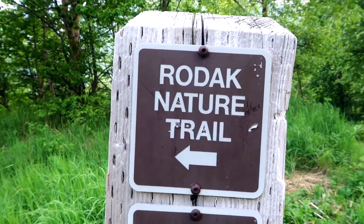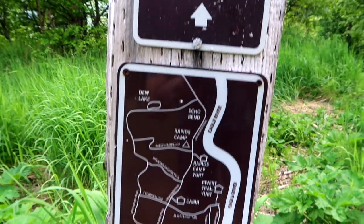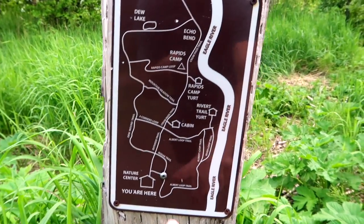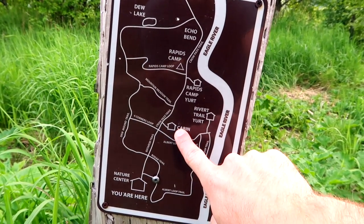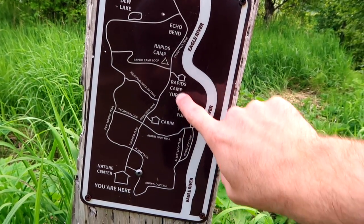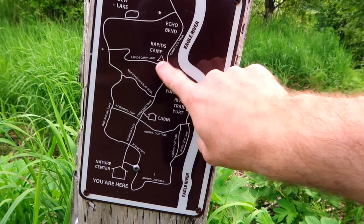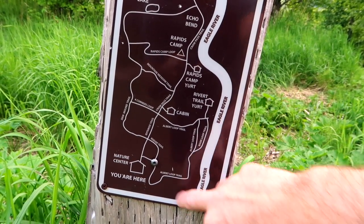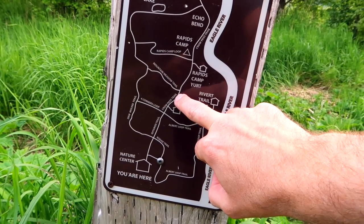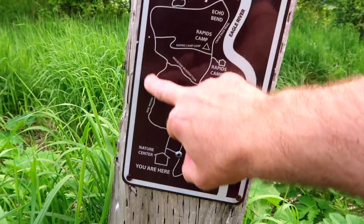I think it's 3/4 of a mile. Here's a quick little map. Here is the Nature Center. It says you are here, but we're not actually there. And so yeah, there are cabins and a couple yurts, and you can go camping out here. And the river runs through. It's beautiful out here. And we're gonna go this way and kind of loop back around and come back.